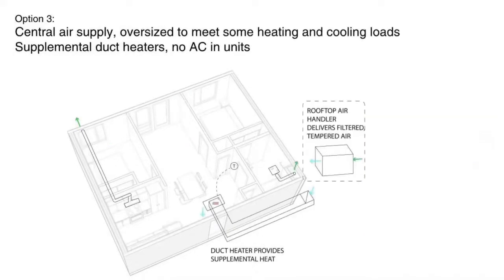A third option was to have a central air supply, and it was going to have a little bit more duct capacity in order to be able to have a duct heater at the end. So this would not have provided air conditioning, and also it was very expensive according to the contractor, and so we did not go this route. Also because of the fact that heat waves are becoming more commonplace, and we really wanted people to have, again, the option to shelter in place. So this was not considered in the end.